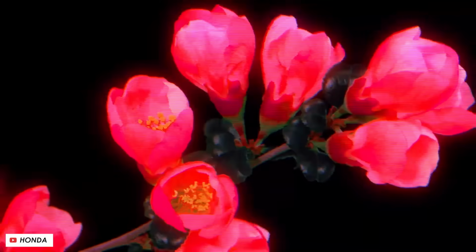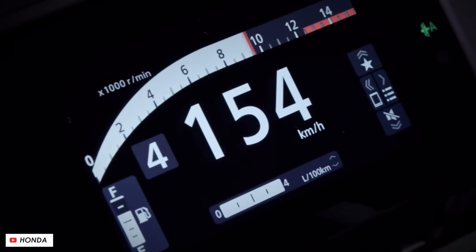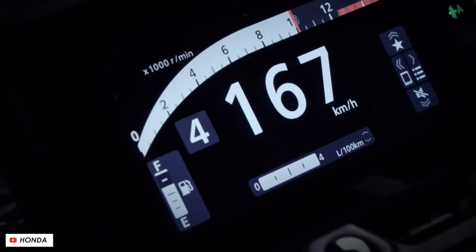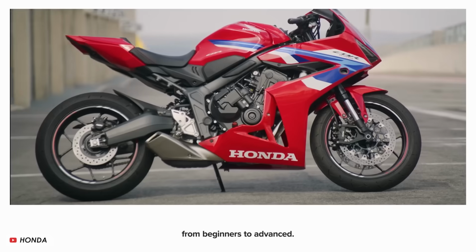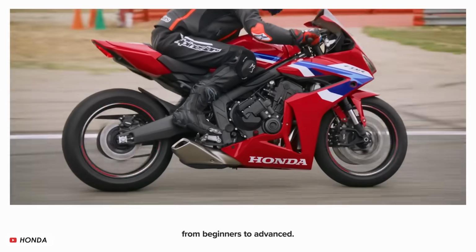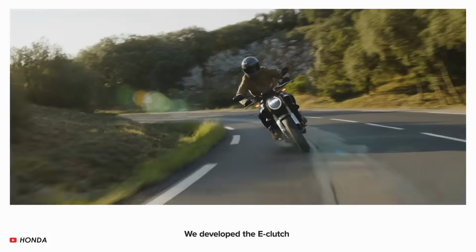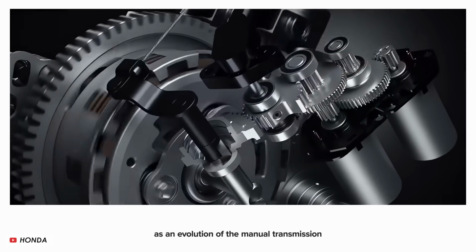Now, I must stress, this isn't a fully automatic job like the dual clutch transmission, for example. You still have to use the shifter with your left foot, but the big upside is that it's going to be a lot less complex, a lot less expensive, and also it'll be easier to redesign their existing engines to incorporate it. So presuming it sells well on these 650s, expect to see it on a lot more Hondas in future.